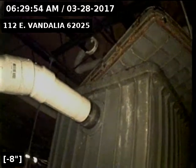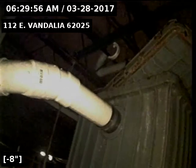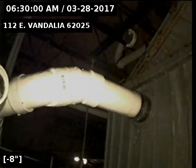I'm going to show what the contents of the grease trap look like once we get the camera back out of the sewer. It doesn't appear that the grease trap has been cleaned recently. There's a large amount of grease in it. Also, the screen is just laying in the grease trap.